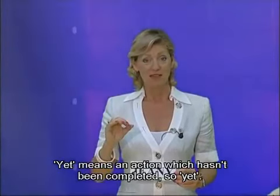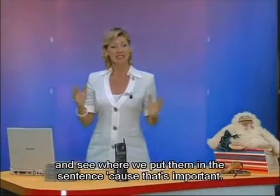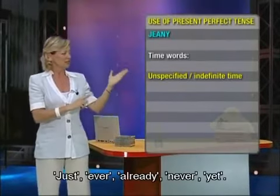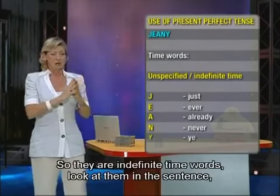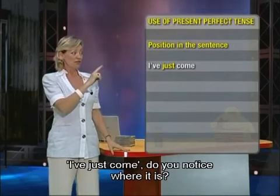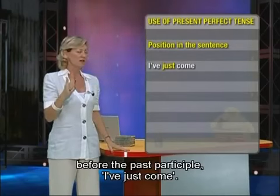So yet. I want to look at these on the screen with you now and see where we put them in the sentence, because that's important. Just, ever, already, never, yet. There they are. You see them written. So, they are indefinite time words. Look at them in the sentence. I've just come. Do you notice where it is? It's before the past participle. After the auxiliary, before the past participle.